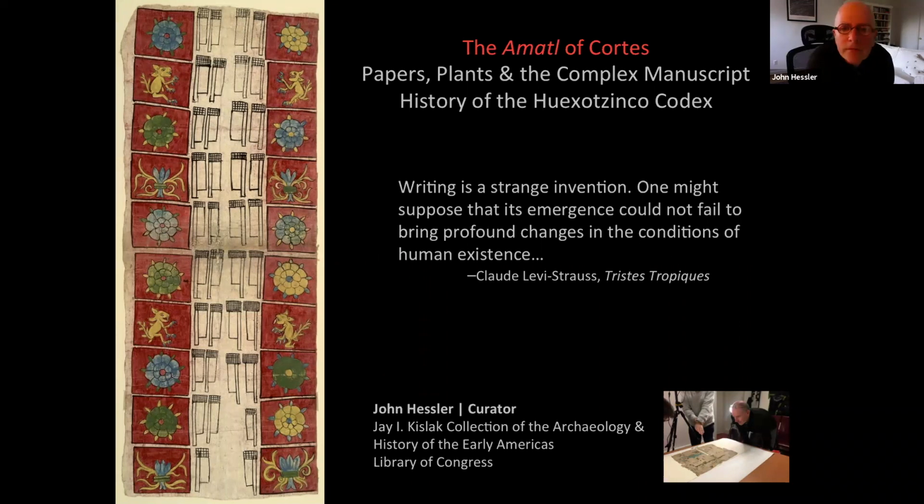And really, the manuscript of the Huexotzinco Codex, much like the Oztoticpac Lands Map that we talked about in our first session, is made of amate. And amate is sort of a basket term in a way. We're going to talk a little bit, and a lot, about the plants that make up that basket term. We're talking about things like mulberry trees. We're talking about fig trees that are native to Mexico, South America, and the southern United States.